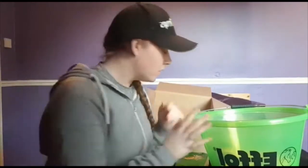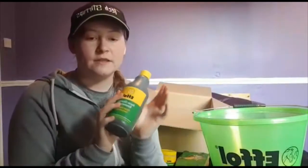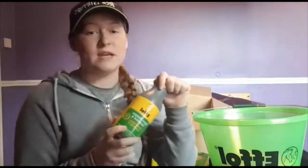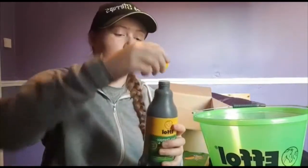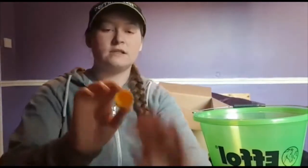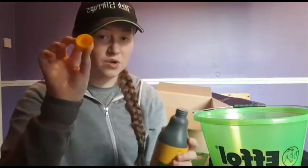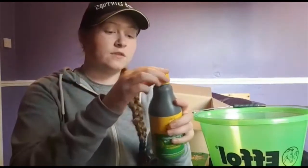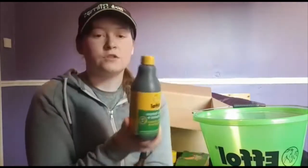Okay, next in here we have the concentrated horse shampoo. This one cares and protects the hair structure, and it's really good because you only need 1 capful. If I pop that down, can you see how small that cap is? You only need 1 of those to make up a litre. I think this one makes up 40 litres. So just 1 bottle will last for so long.